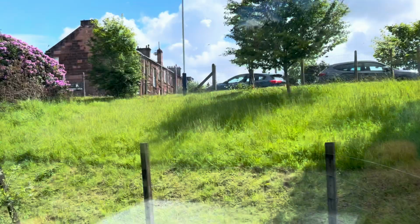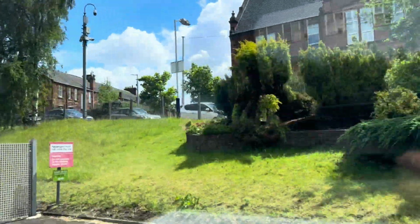Now approaching Uddingston, our penultimate stop.